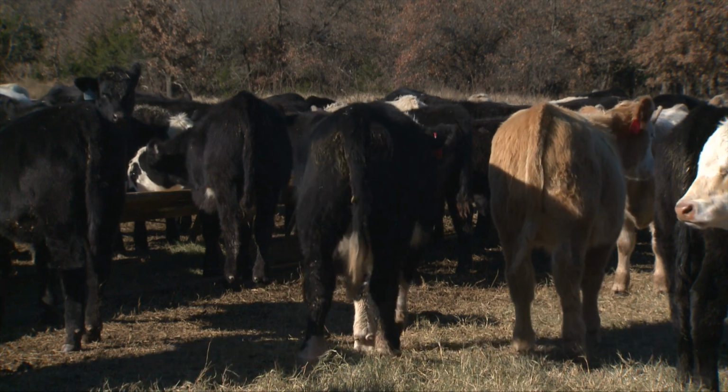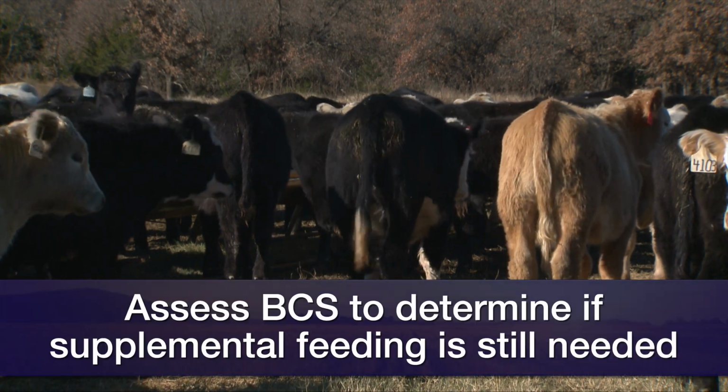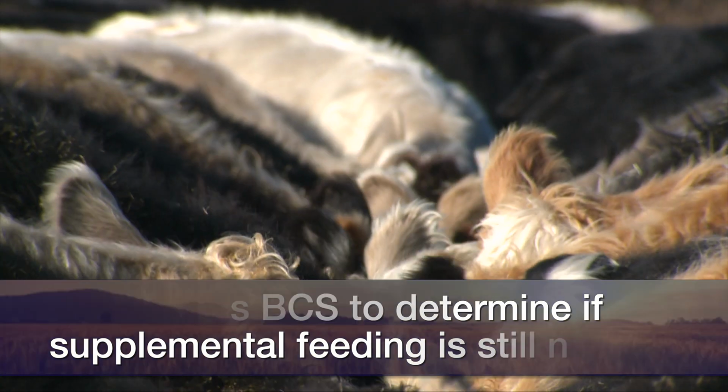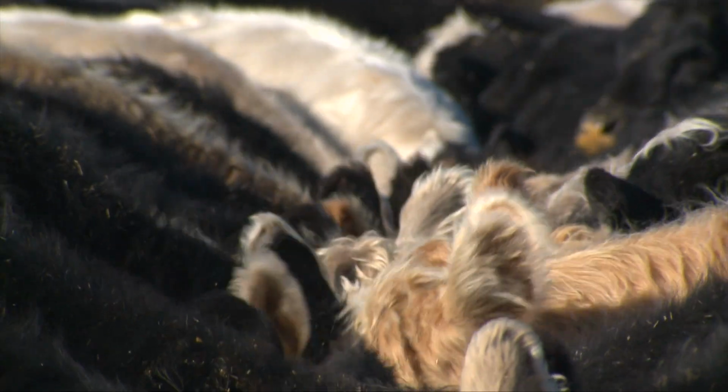We may not be done with supplemental feeding as of yet. We need to go out and assess the body condition score on our cows, on our heifers. Are those replacement heifers actually at a target weight where we need them to be at the beginning of breeding season? And so the feeding may need to continue to kind of coincide with the preservation of those pastures and deferring the grazing pressure off those for a while.